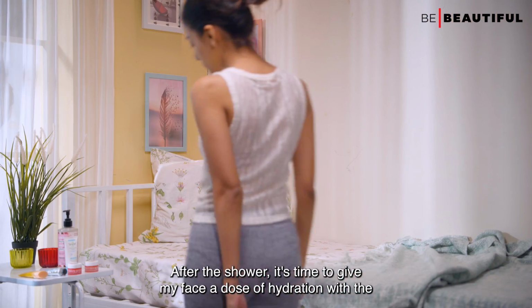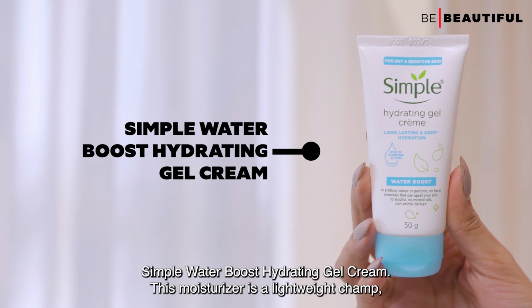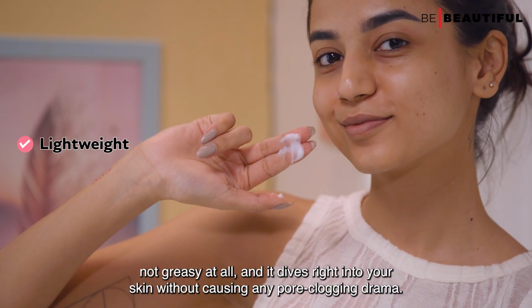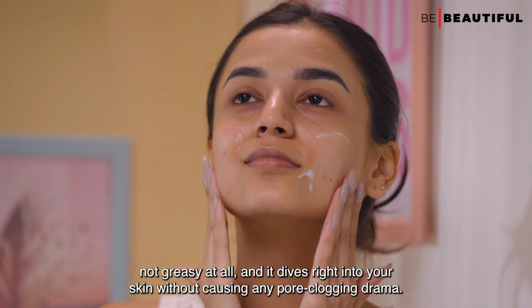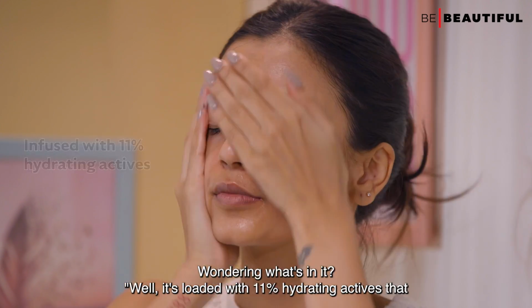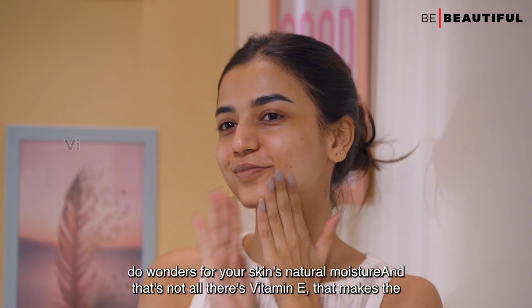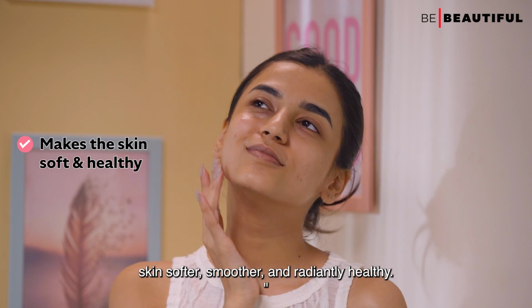After the shower, it's time to give my face a dose of hydration with the Simple Water Boost Hydrating Gel Cream. This moisturizer is a lightweight champ, not greasy at all, and it dives right into your skin without causing any pore clogging drama. Wondering what's in it? Well, it's loaded with 11% hydrating actives that do wonders for your skin's natural moisture. And that's not all. There's vitamin E that makes the skin softer, smoother, and radiantly healthy.